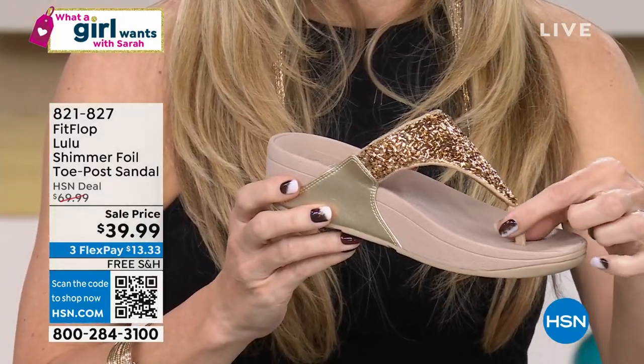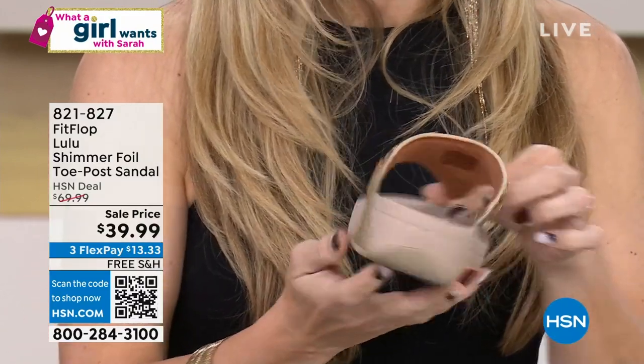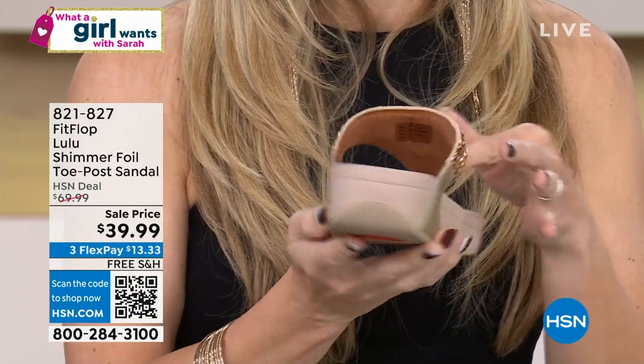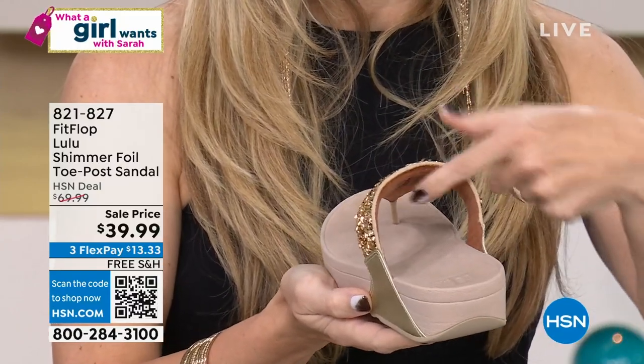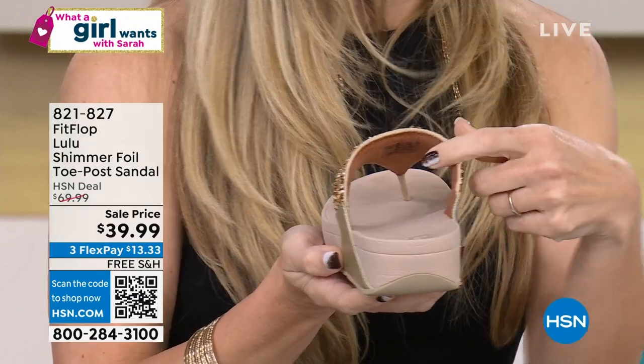And check this out, this toe post is padded, with the seam facing away from the skin. As much as we love this foil, we don't want it touching our feet. Underneath, we have this padded microfiber lining. It literally feels like a slipper. Aren't you so excited you're wearing them?